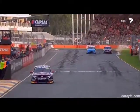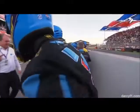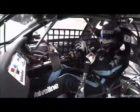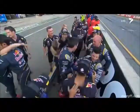Unbelievable. Craig Austin wins. Scott is back. And Scott McLaughlin puts one on the champ. And Volvo into second on debut. Sensational, Scott McLaughlin. That is brilliance. Good job, all in all. Absolute brilliance. Well done, Scott McLaughlin and Jamie Whincup. That's as tough as an exchange gets.